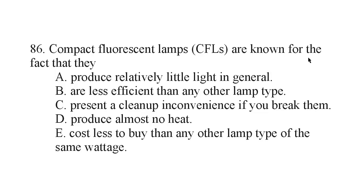That's just a little aside, but they're known for the fact that they what? Do they produce relatively little light in general? Well, no. You can find them that'll produce up to the equivalent of a 100 or even 150 watt incandescent light bulb, but they consume a great deal less power, only about 1/5 to 1/6 as much power as an incandescent to produce the same amount of light. Are they less efficient than any other lamp type? Well, that's not true. Incandescents are the least efficient known lamp type.